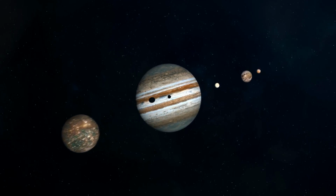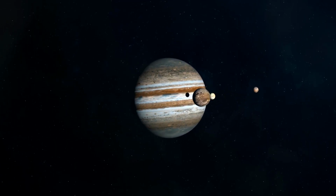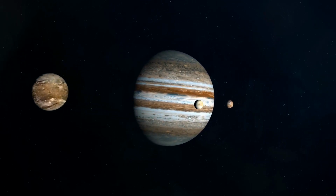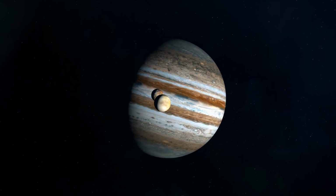But Jupiter is not alone in its celestial dance. It is orbited by a family of over 80 moons, each with its own unique characteristics. The four largest, Io, Europa, Ganymede, and Callisto, are known as the Galilean moons, named after Galileo, who first observed them in 1610.